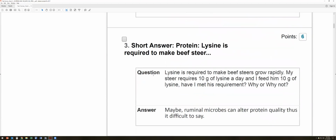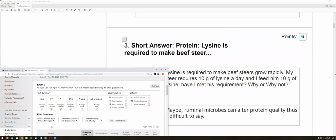This one we struggled with as a class, and that was somewhat disappointing to me. I can look and see.